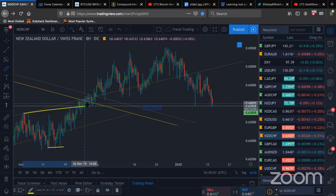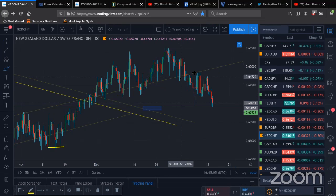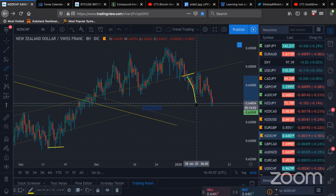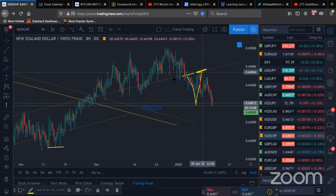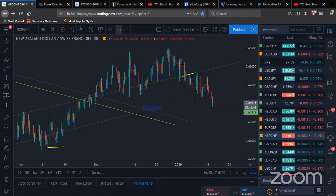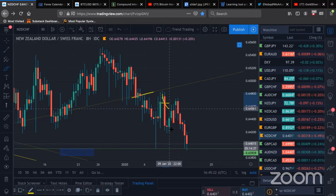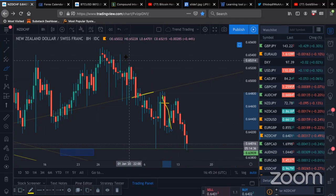So we have the trend line. Here was the break of the trend line where we came down into the support and then tested that resistance. And you could see the support, once it was broken, it held as a resistance, right? There's the entry. This is a safe trade.